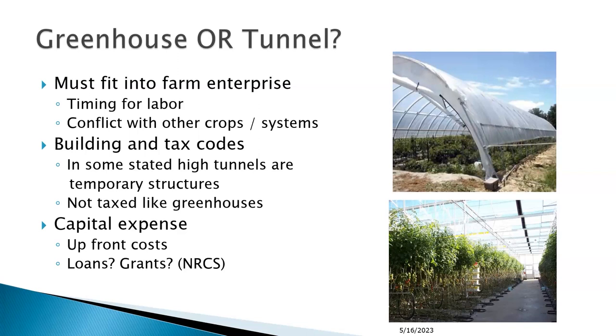Okay, so that's another factor in some states, like in Missouri, if your posts are in concrete, they're considered permanent, and then you're taxed that way. So that's another important thing to think about when you're deciding what to do. And then the capital expense, upfront costs. Yes, the greenhouse costs a lot more than a tunnel. Tunnel costs a lot more than plastic mulch, but think about this.